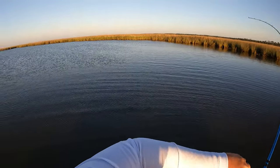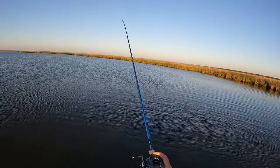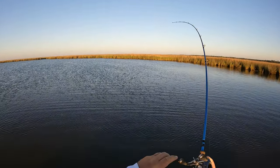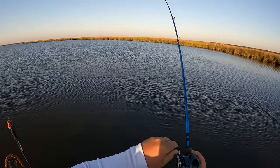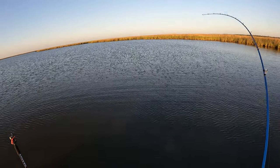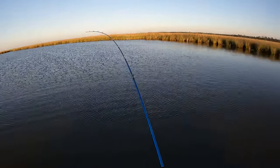Dude, he is taking off. That is a big one. Got me tangled up in a little bit of grass. Come here. I mean, we are super shallow right now. Oh, come here, dude. I mean, that guy just took off.